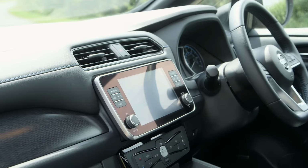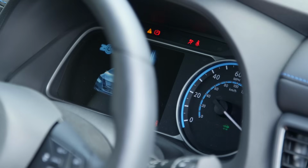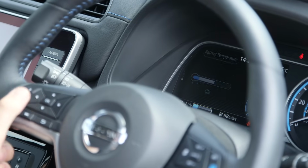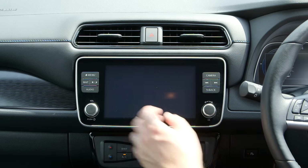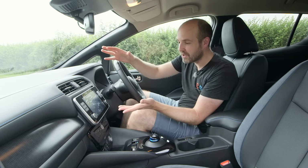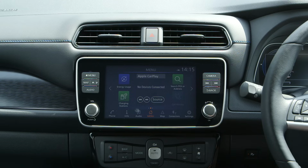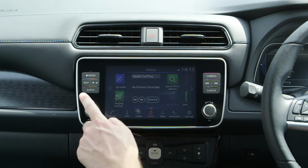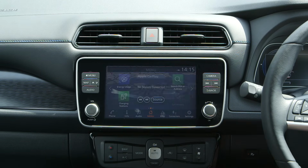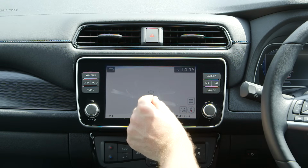Thankfully, the rest of the interior layout has a quality feel to it, and the combination of an analog speedometer with digital trip computer allows the car to convey a good amount of information in an uncomplicated manner. Another big improvement is this new touchscreen. Now, this is a big step forward for Nissan, and not only because it includes Apple CarPlay and Android Auto as standard, but also because the display itself is much crisper than we are used to seeing from older Nissans. And also, the menu layout is very easy to follow, and the sat-nav mapping and everything else is good.